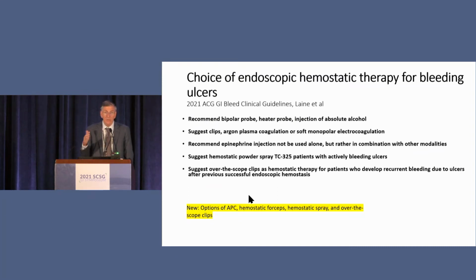They suggest, with a little bit less strong recommendations, clips, APC, which is new, or soft monopolar electrocoagulation. We'll talk about that. They recommend don't use epi alone, although in reality, if you look at the studies, epi alone is better than nothing, but they recommend use epi plus some other therapy, again, usually either thermal or clips.